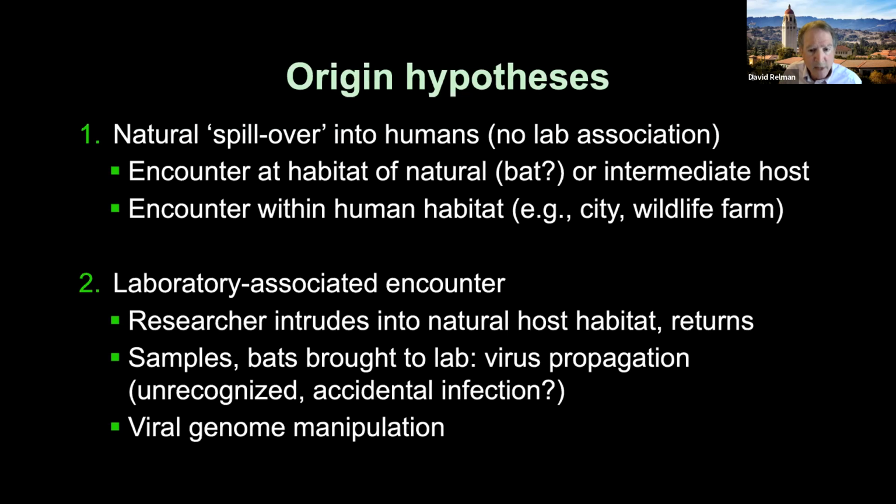Another possibility within this second category is that samples, or perhaps the hosts themselves, the bats, were brought back to a laboratory where perhaps efforts to propagate a virus or viruses were productive, but yet unrecognized as such. And I mention this because a number of virus propagation efforts often result in the failure to see any evidence of growth. And in some of those cases, we know that viruses may have grown to a limited degree. We now know that with SARS-CoV-2, limited growth of SARS-CoV-2 in a laboratory that wasn't prepared to handle it could easily have resulted in an accidental infection.